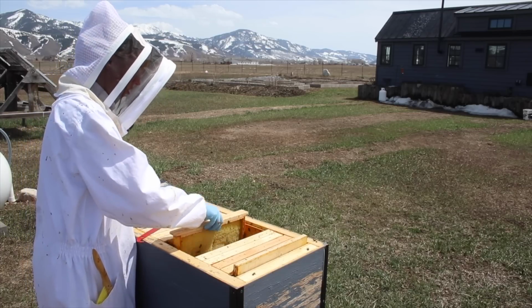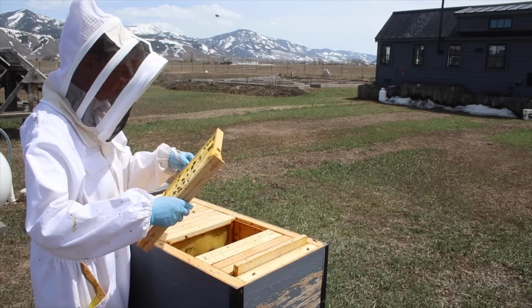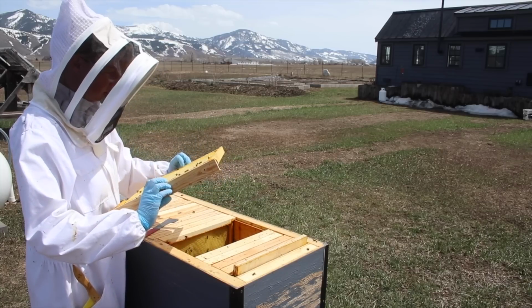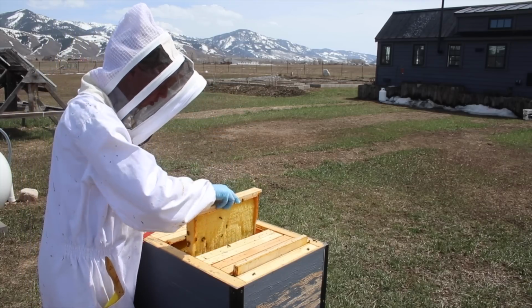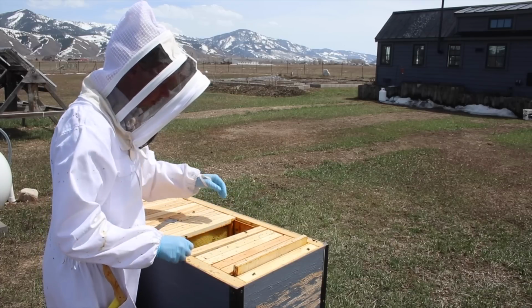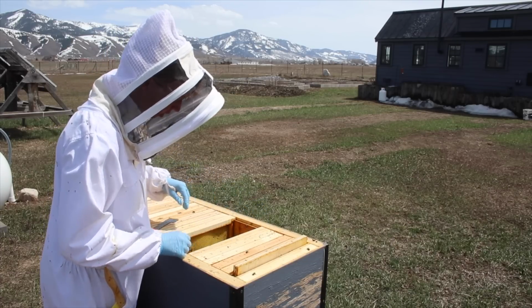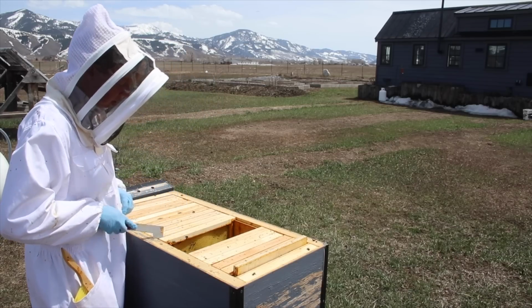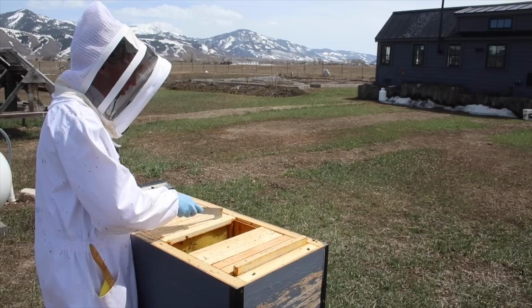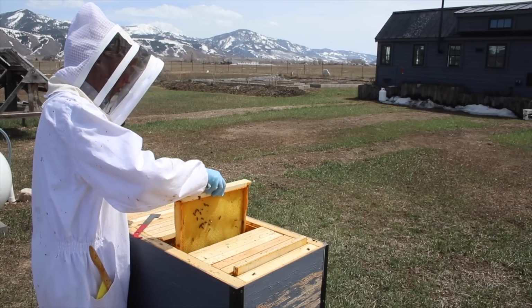So these are still empty frames, cleaned up, being fixed, tidied up. These ladies seem very chill as well. There are a few dead bees on the floor in the hive. There was in the other one as well. And mostly lots of little bits of wax cappings that they've eaten off the surface of the cells as they've eaten them through the winter.